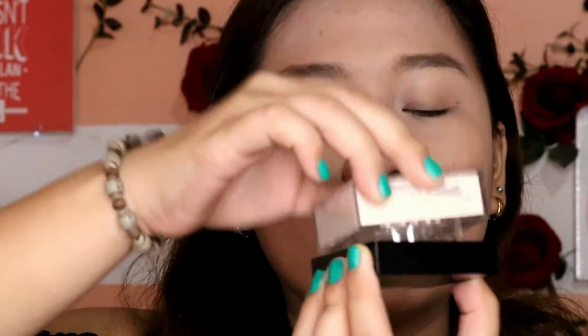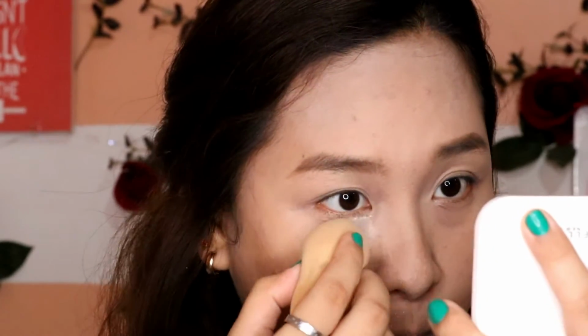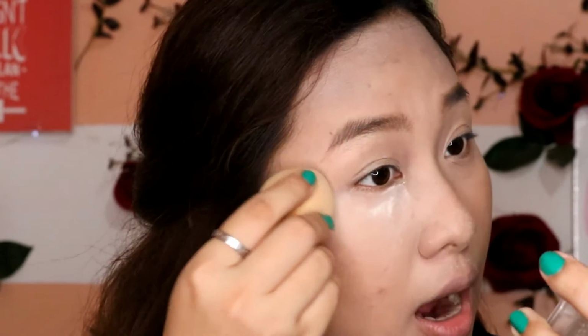And we'll just put the powder in the cap. Okay, so I have my beauty blender right here. Let's get the powder loaded up and put it under our eyes. And let's see if this creases or not. This is really fine. Like, this is much finer than the nude illusion one that I'm using from Catrice. Like, this is much, much finer than that. That's a good one.